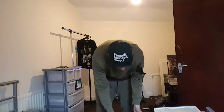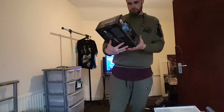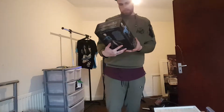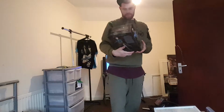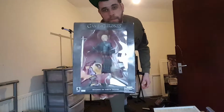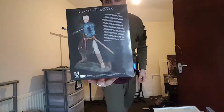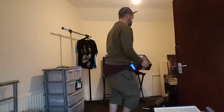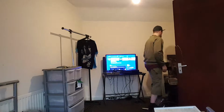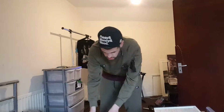I've got my first Brienne of Tarth figure, Game of Thrones. That's basically what he is at the back. Got that. Stick him in for now. So I've got room, whatever. I basically start collecting them.